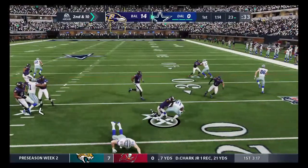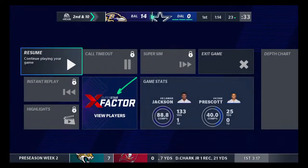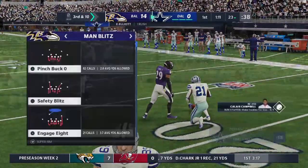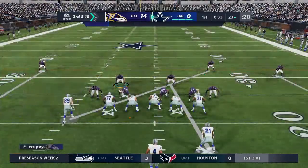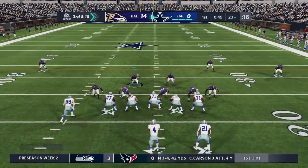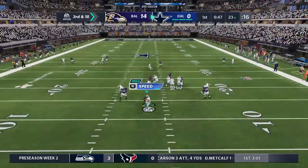Here's the first carry for Ezekiel Elliott. And here's another tackle made at the line. So they're converging well on the football now. He was calling no gain on the run there, and now they'll be looking at a 3rd down. It's 3rd and Prescott from the gun on 3rd.